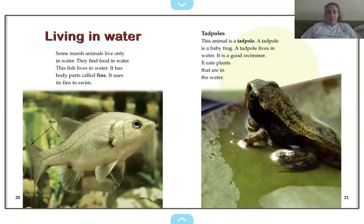Living in water. Some marsh animals live only in water. They find food in water. This fish lives in water. It has body parts called fins. It uses its fins to swim. Can you point to one of the fish's fins?